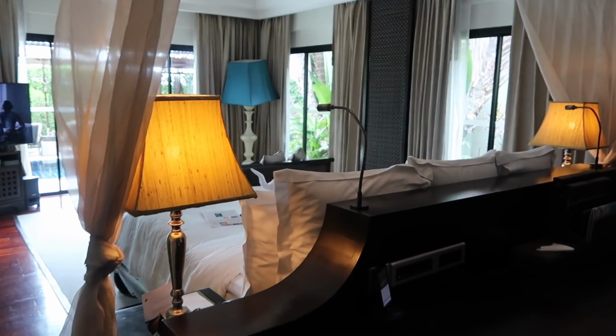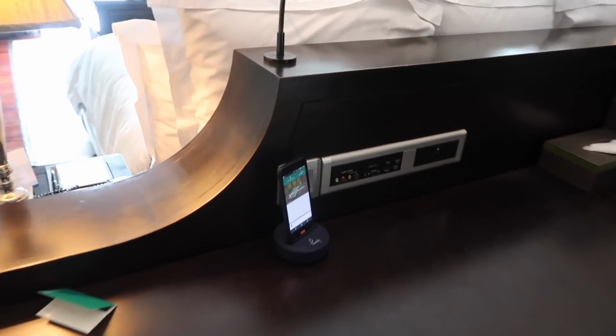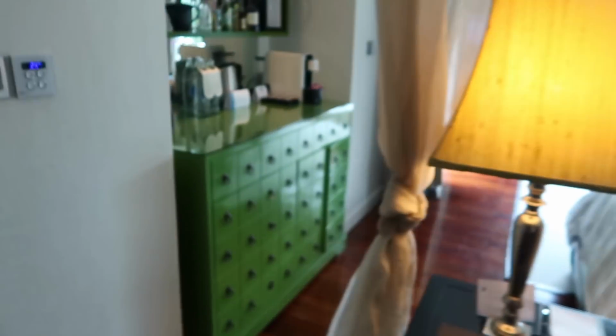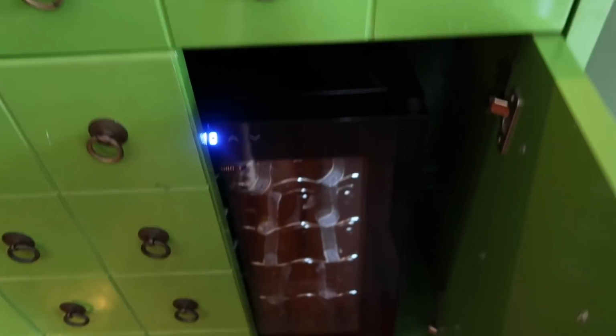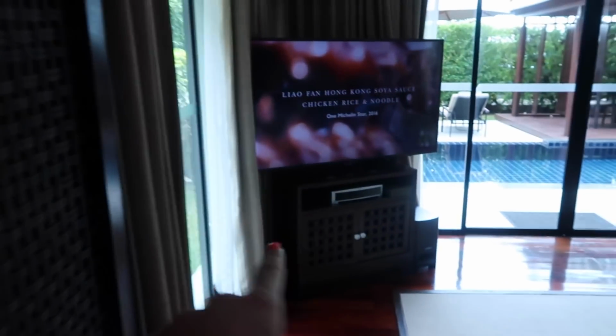So this is the view as you come in. We've got like this little sideboard bit, and it has a phone. Like, we literally have a phone that tells you what's going on and everything. I love, love, love the drinks and minibar cabinet. Look how cool that is. There's a wine fridge in there. And then we have a TV.